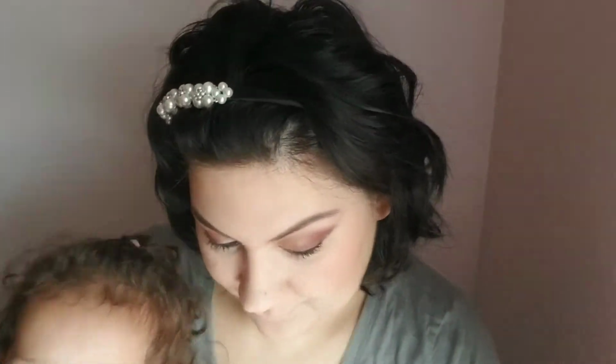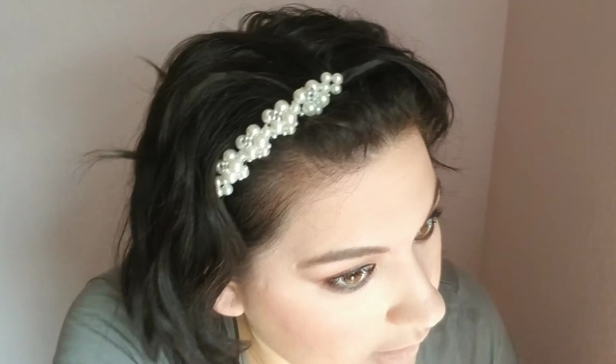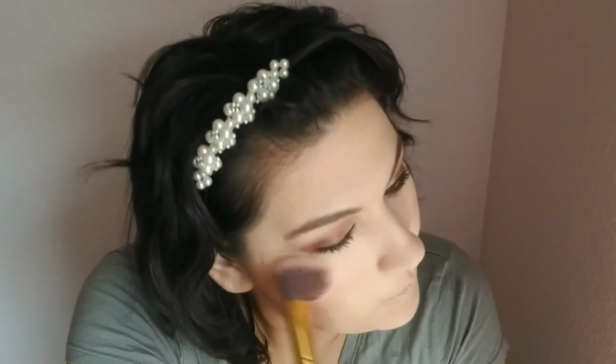I'm going to be using this Milani blush in Romantic Rose, and it looks really pretty like that. And it just looks like a nice everyday blush. It's not too crazy, just really pretty. And this stuff is really nicely pigmented, so you don't have to use too much of it if you don't want to. And that just gives me a really nice, pretty glow. I love this. I feel like this would look good on lots of skin tones. It's just so healthy looking. I love it.